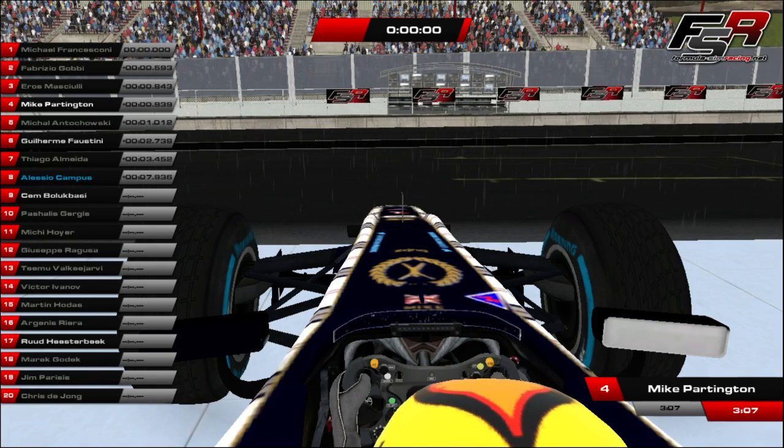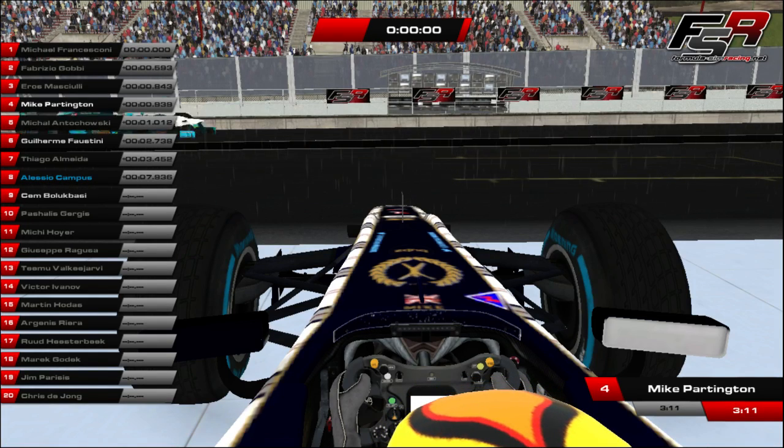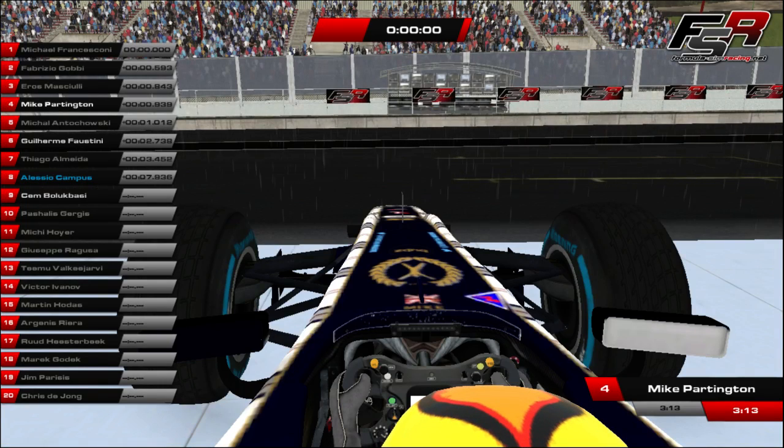What are you going to do with the wet weather? You know, more downforce, lower downforce. What do you do in terms of mechanical balance, lowering the rear anti-roll bar, whatever? You do need to do something, because they are just different conditions, of course, and the track gives different kind of grip. Don't go full retard, is what Chris de Jong says in the chat.